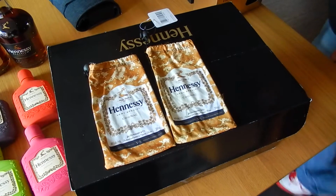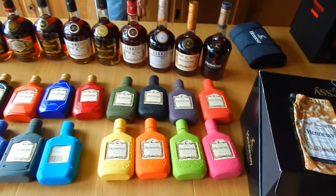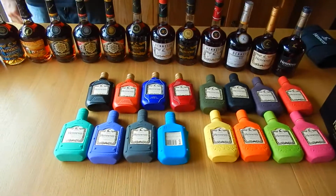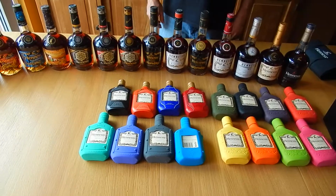So for the moment, that's about it from limited editions and VS info I can give you. There's some more, but I don't have them. I'm still looking for them.